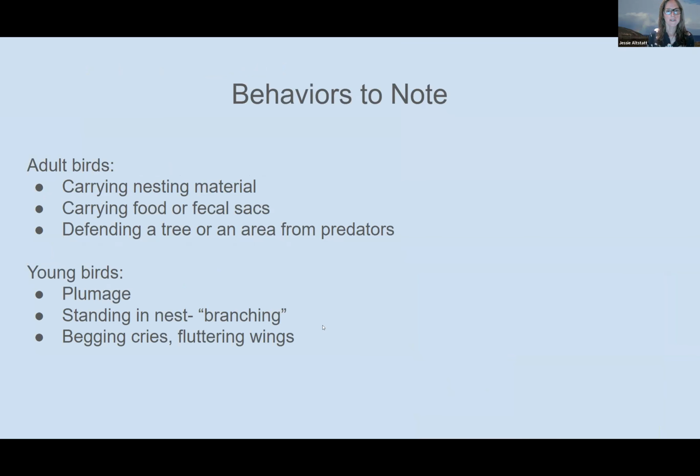So for adult birds, what I don't have on here, which I should have, is the courtship behavior that I mentioned earlier. So when you see birds courting, well, that is information that can go into the BBS. Carrying nesting material, carrying food for sure. I mean, if you actually see a bird sitting on a nest, which is pretty rare unless it's a bird right around your house or a large raptor.